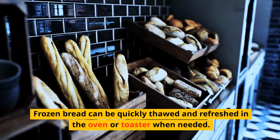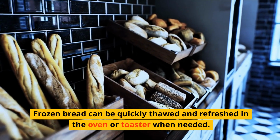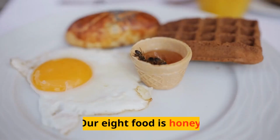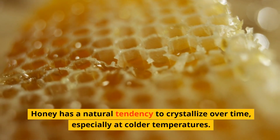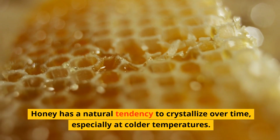Frozen bread can be quickly thawed and refreshed in the oven or toaster when needed. Our 8th food is honey. Honey has a natural tendency to crystallize over time, especially at colder temperatures.